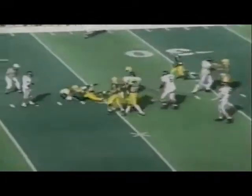Draw play to Abdullah. Nothing doing here. He is stuffed for a 4-yard loss by Derek Barnes and Reggie Jordan, the 2 rush backers.